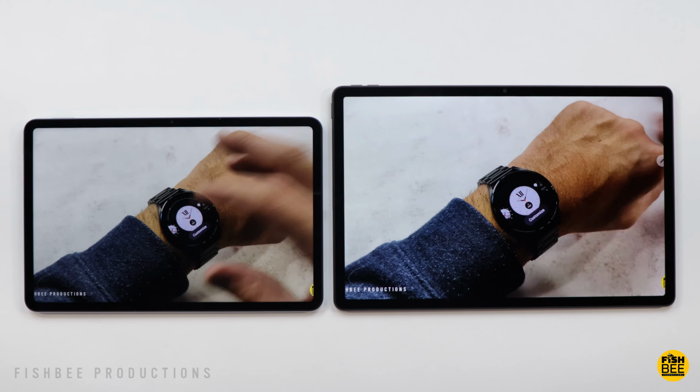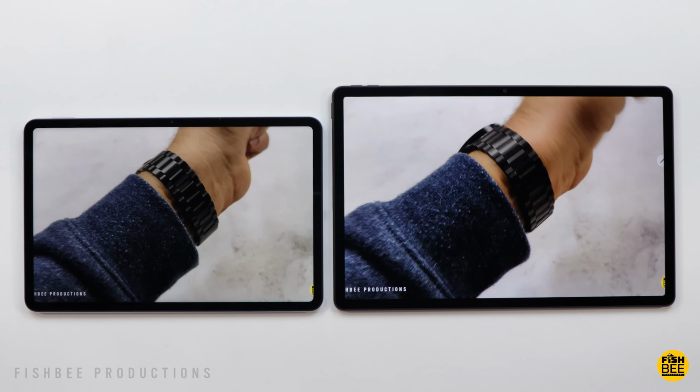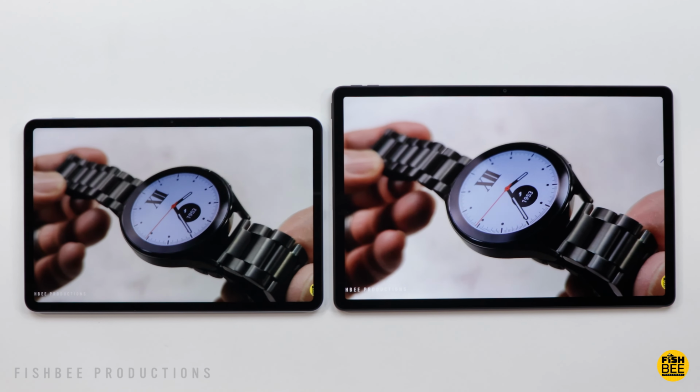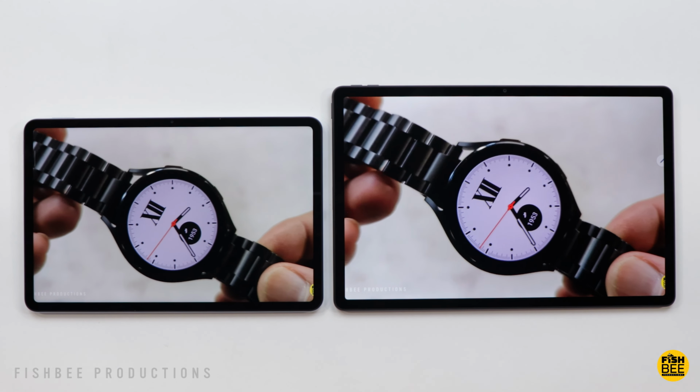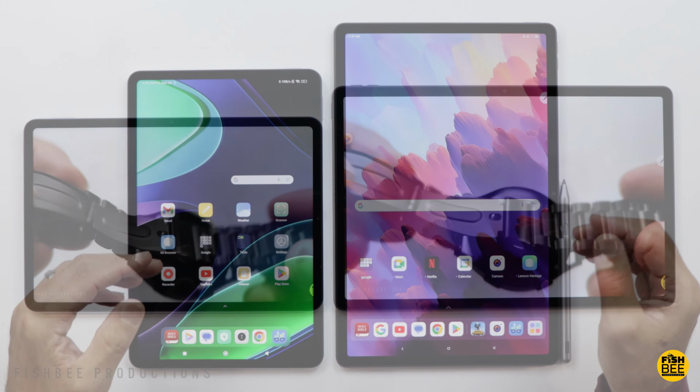I ran my typical battery drain test on both tablets, and this one was a pretty easy win for Xiaomi, lasting about 7 hours versus only 5 hours for the Tab P12. To me, this is probably the weakest point to the Tab P12. So if you want the tablet with better battery life, you'll want to go with the Xiaomi Pad 6.